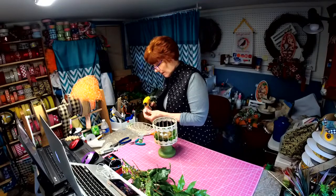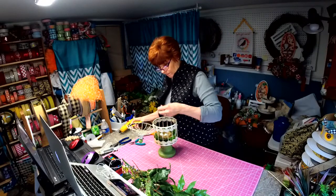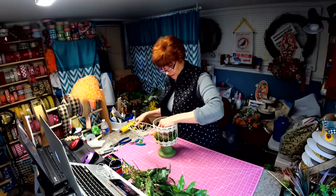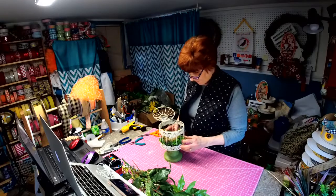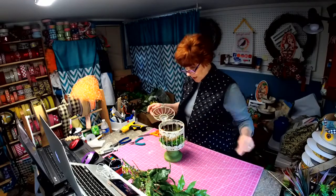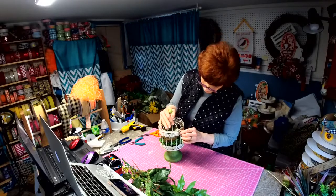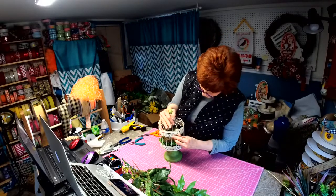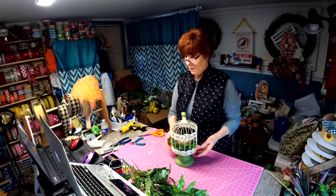I think they're styrofoam. They actually have a little hole in the bottom where I'm sure I could put picks in there if I wanted. Doesn't that look cute so far? I love it. And it has a little clasp here that you can shut it. So there we go so far.